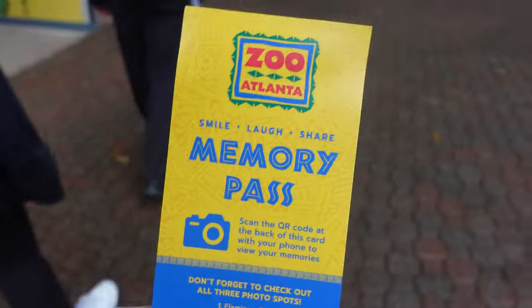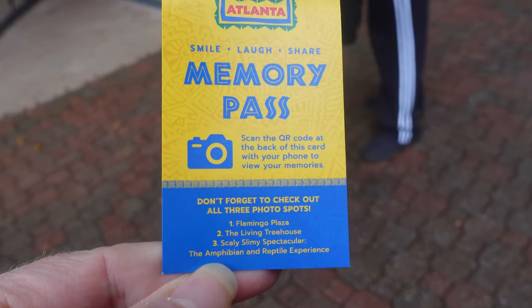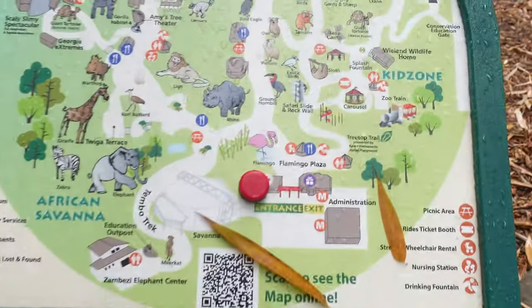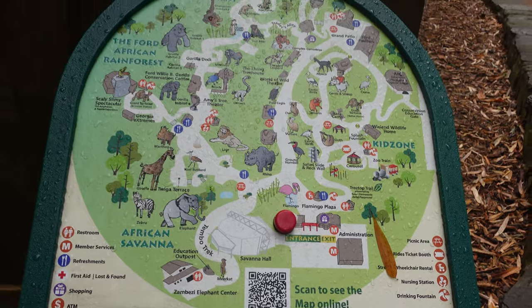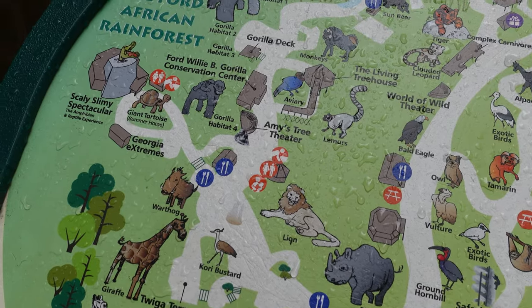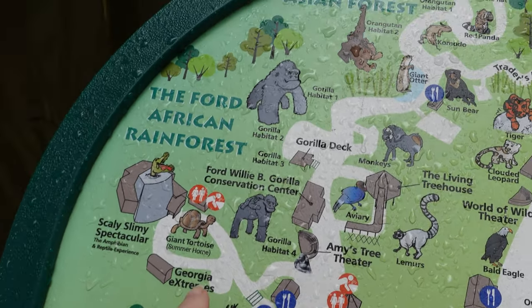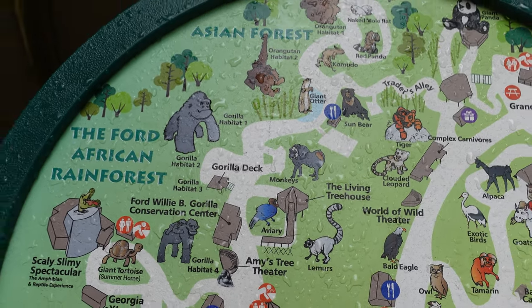So the zoo now has this memory pass where there are three locations that you can get your picture. So we have entered, took our flamingo picture, and now we're going to head towards all of the rhinos, their new elephant exhibit, the warthogs, the snakes, and what we're really here for today is the gorillas, because they're going to do an Easter egg hunt.